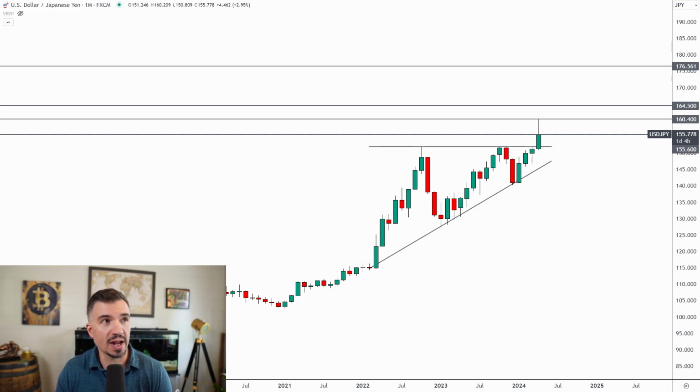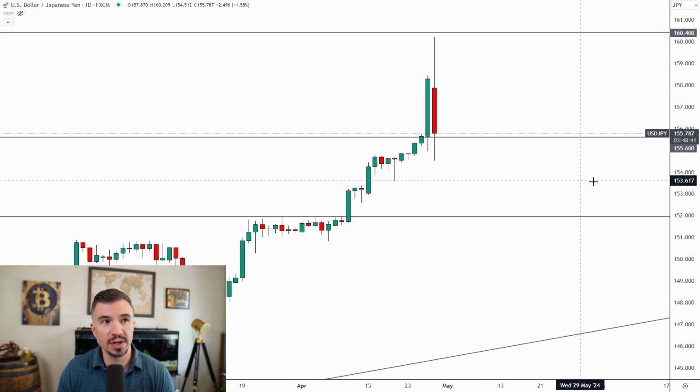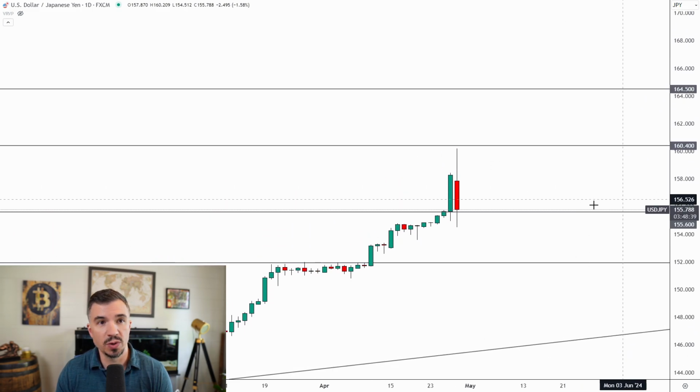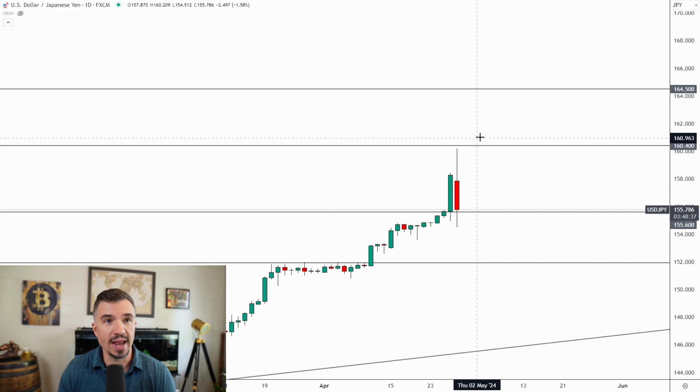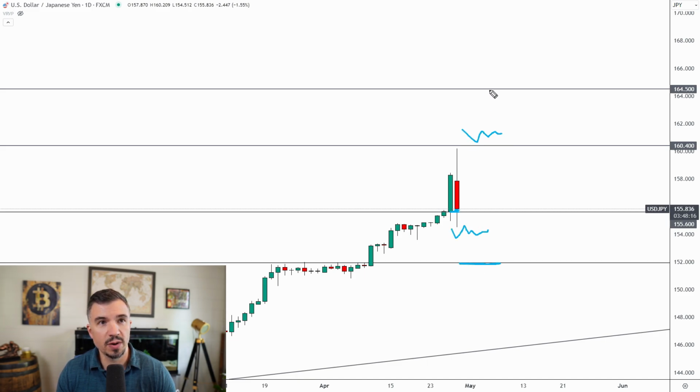As far as the short term, like I mentioned, really this is just going to come down to where is this market closing each day in relation to 155.6 and 160.4. If we do see a day close below this level down here at 155.6, so close down here in this area, we're looking at a retest of 152. Close up here in this area, we're looking at a run at 164.5.